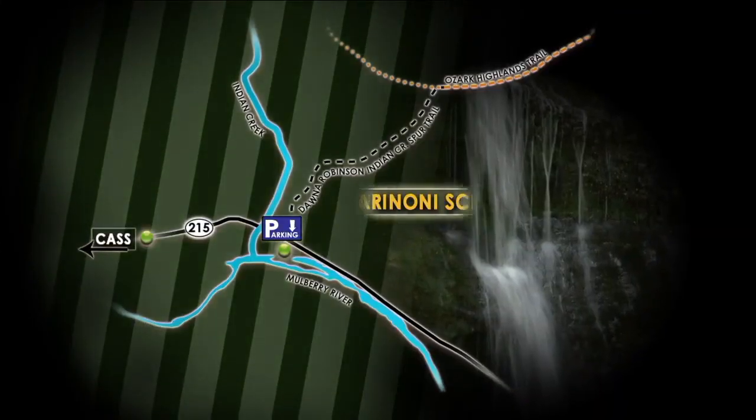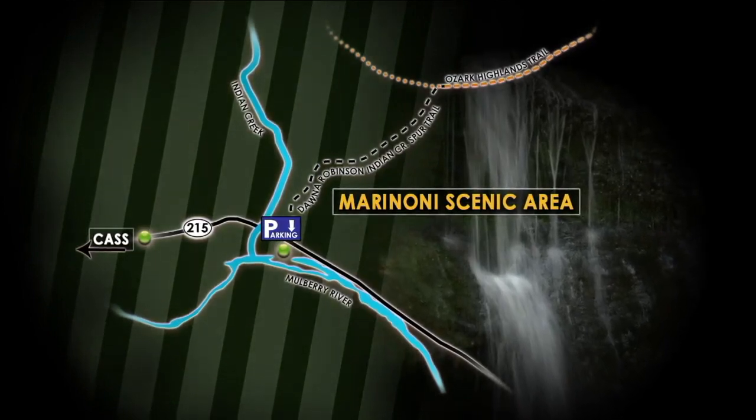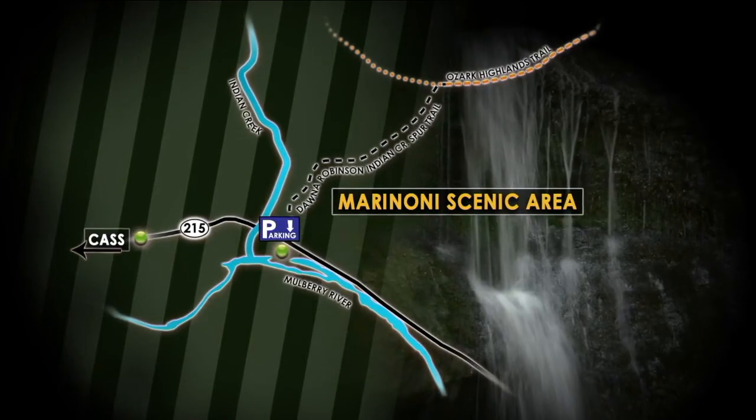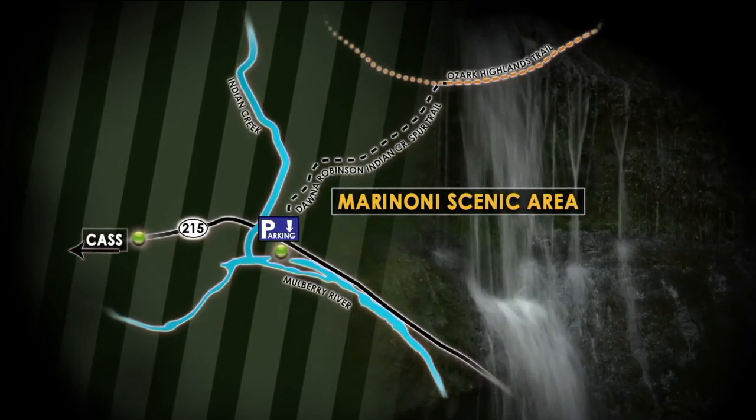After about 6/10 of a mile, you'll veer off to the right onto the Ozark Highlands Trail and into the main portion of the Marinoni Scenic Area.